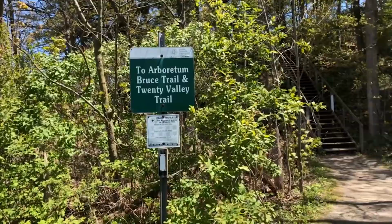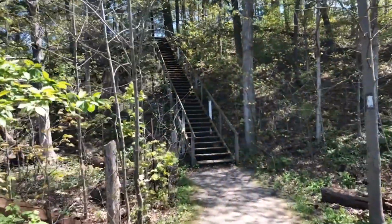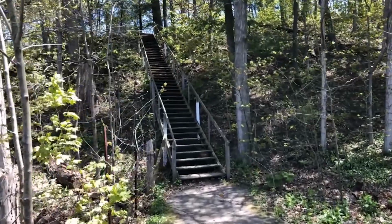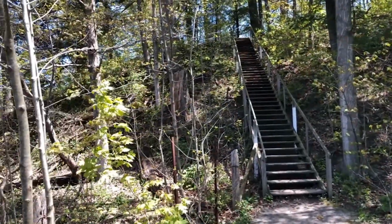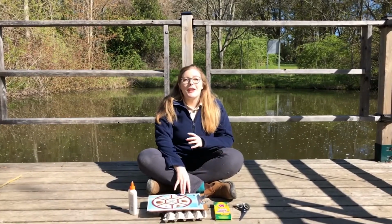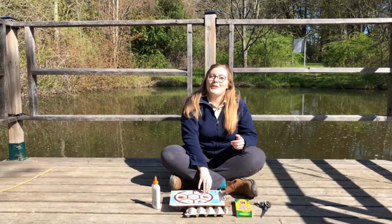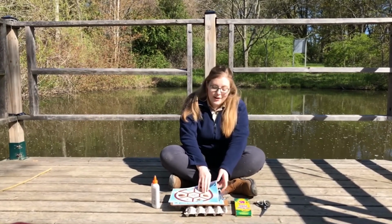Now let's head back to the Arboretum at Balls Falls to see how you can take your knowledge and love of turtles and turn it into a fun at-home activity. So a really fun way of bringing the joy and the cuteness of turtles into your own home is through a really fun craft that you can do with your entire family.